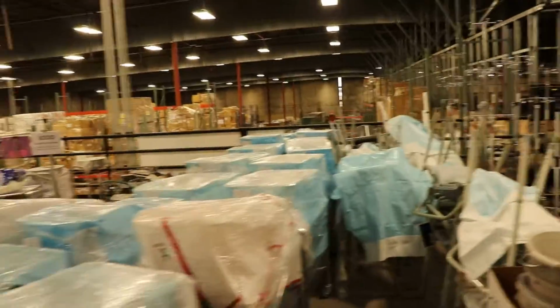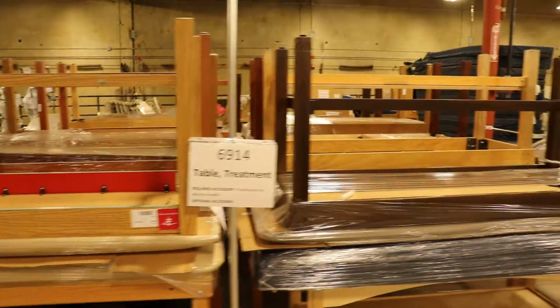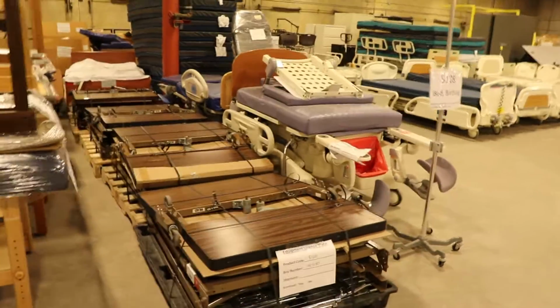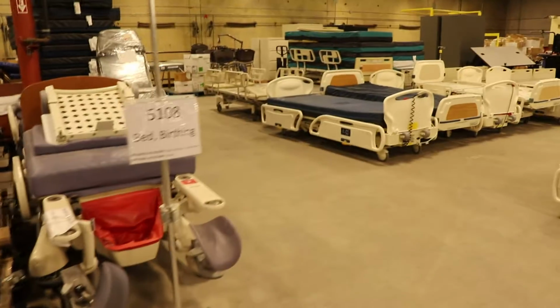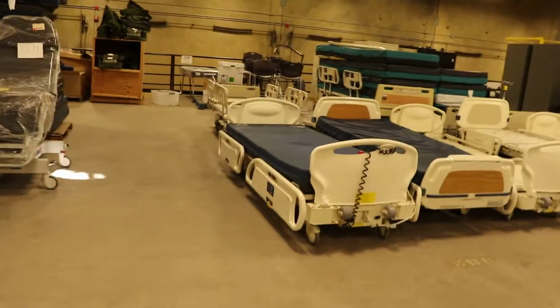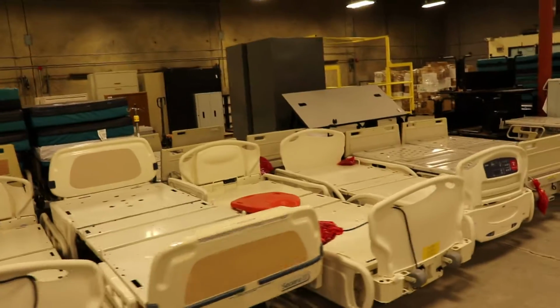We have commodes that are critical. We have more bassinets. We have to the left, we have x-ray table, we have therapy tables, we have treatment tables, which is very much of a need for developing countries. What you're seeing is what we get from our local hospitals. They're very generous, and they know that these are going to over 138 developing countries that we have partnerships with.